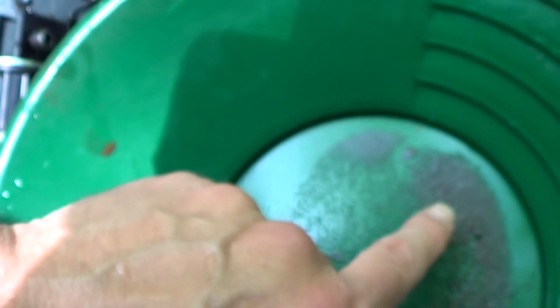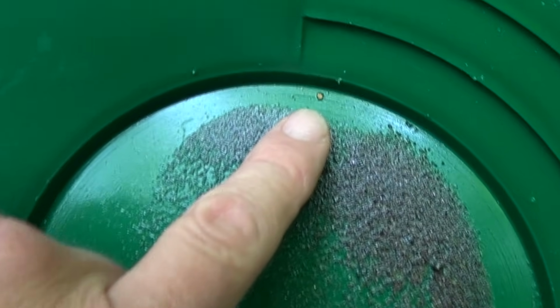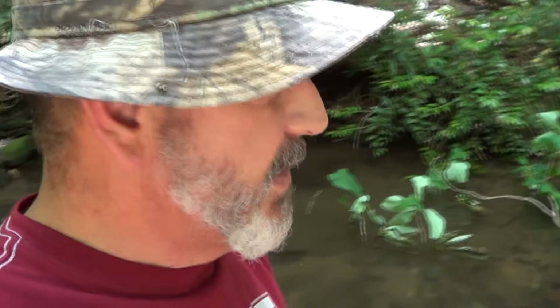I did see also, I saw two more pieces in here that were about 200 mesh. But this is obviously not a gold creek. That's pretty apparent. So we're not going to waste our time here. Beautiful area, beautiful creek. I'll show you some of the surroundings around here.